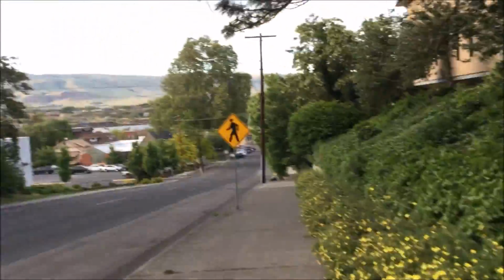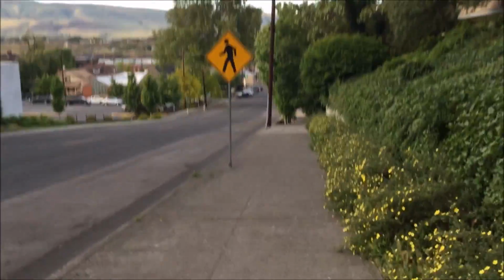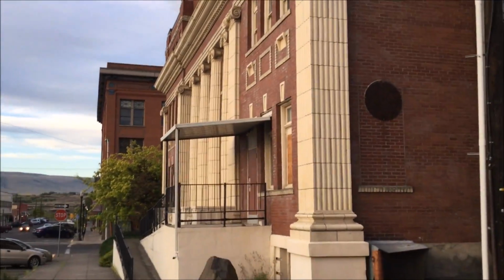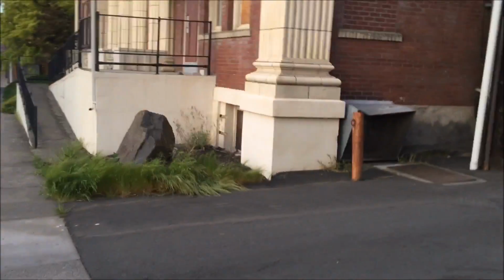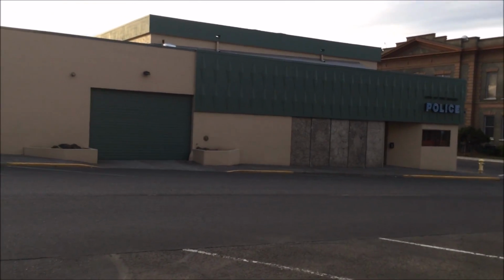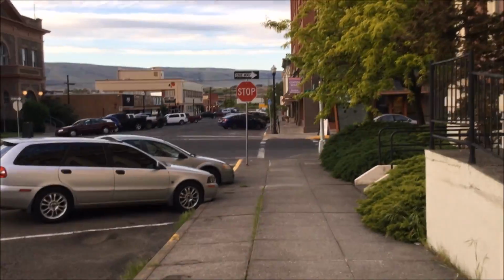Walking from the public library down to the Columbia River to see if it's what it looks like. For the buildings, they have a lot of old buildings sitting that they just keep fixing up, I suppose. Oh yeah, police station right there. Everything looks to be internal in a garage. Maybe on the other side they have an open parking lot.